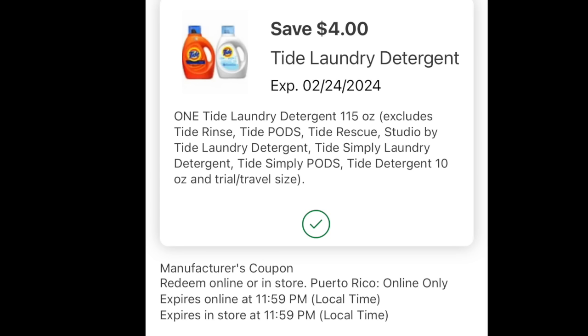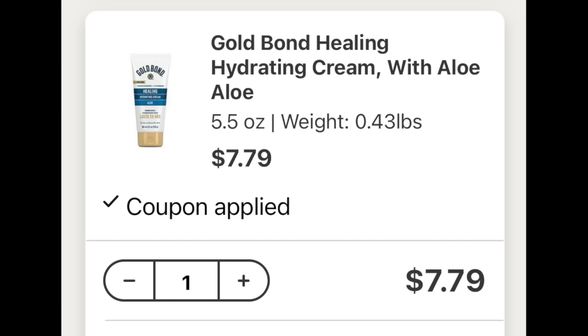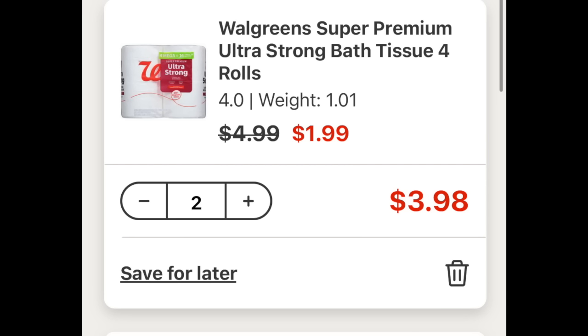The following digital coupons include a $4 off for the liquid. I mean, it's a little bit more than the $3 one that we usually get, and then a $4 one for the pod. So hey, at least it's a little bit of something. The next thing that you're going to do, guys, is grab a couple of the Gold Bond products that are spend 20, get back 10. So a lotion at $7.79, and then a more expensive lotion at $12.49. So that'll get us right to the $20 mark, and we have one digital coupon which is $1.50 off the Gold Bond. Also going to throw in two of these generic Walgreens toilet papers as we have a coupon code that we're utilizing with this curbside offer.